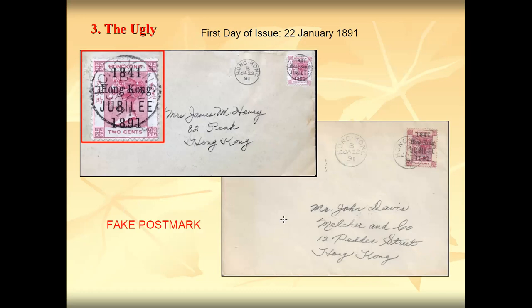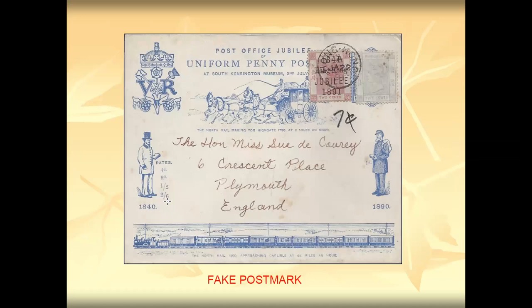Okay, the ugly. Now, we've got some really bad fakes. The ugly means ugly fakes. You can actually see the handwriting is identical, made by the same people. The CDS is fake. But if you look at it, the stamp is real, with just a little bit of ink touched up to make it tied to the cover. This one, I think, is probably a fake stamp, but this one's stamp is perfectly genuine. And this one is just a copy of the postmark by hand. So this is a fake first day cover of the first commemorative stamp. Okay, and this is a very bad fake. You can see, with the uniform penny post card.